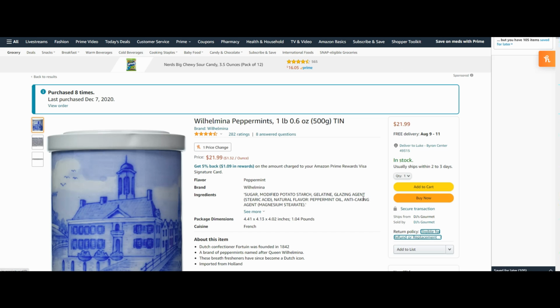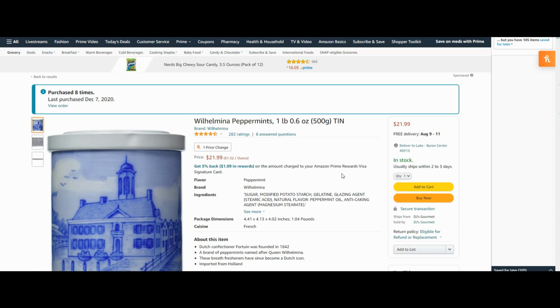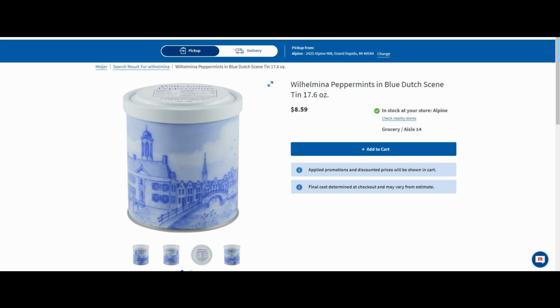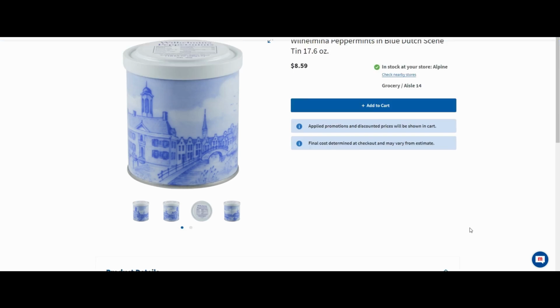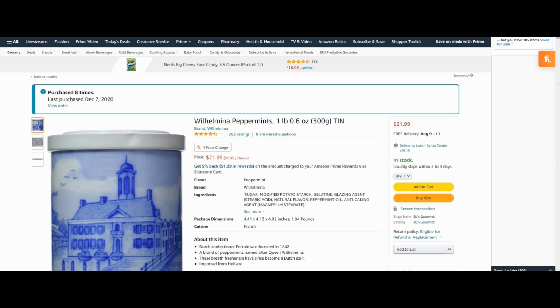Here's another one where this happens often. These are very popular Dutch peppermints. When I lived in Texas, I couldn't get them in local stores. I had them shipped to me. Back then, they used to be a lot more competitive. Yeah, it was a couple dollars more than walking into a store, but now they're $21.99. By the way, these Wilhelmina peppermints are really good if you ever want any. But at Meijer and many places, they're under $10. And there are places that will ship them for about $10 to you. You need to shop around on these.